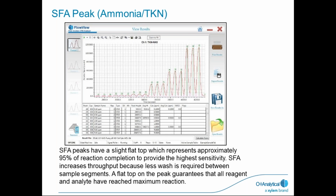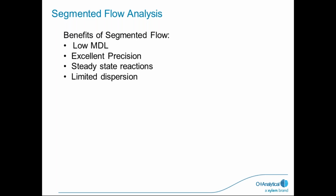SFA peaks have a slight flat top, which represents approximately 95% of reaction completion to provide the highest sensitivity. Segmented flow increases throughput because less wash is required between sample segments. A flat top on the peak guarantees that all reagent and analyte have reached maximum reaction. Some of the benefits of segmented flow include low method detection limits, excellent precision, steady state dispersion, steady state reactions and limited dispersion.